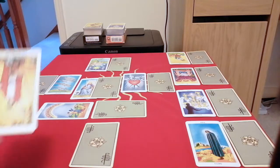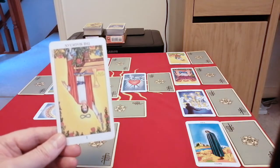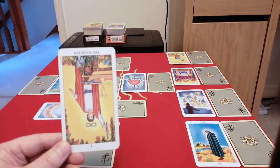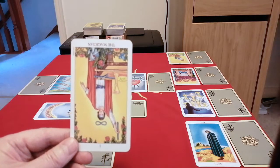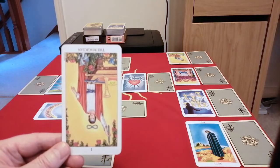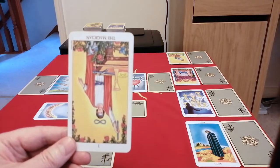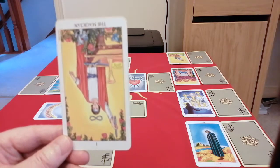At the root of the reading, they drew the Magician reversed. So again, this shows a similar blockage. The Magician is the archetype of transformation. But on discussion, they felt that actually that was the problem. Neither party had really changed or budged, and that was what led to the stagnation in the relationship.